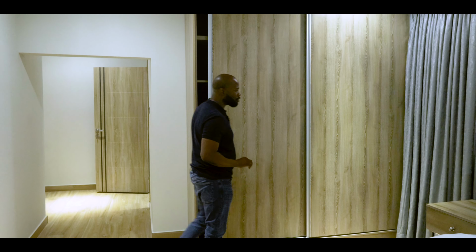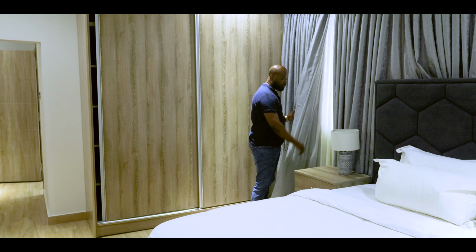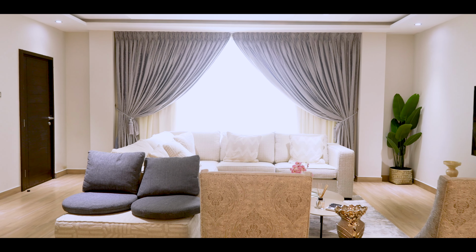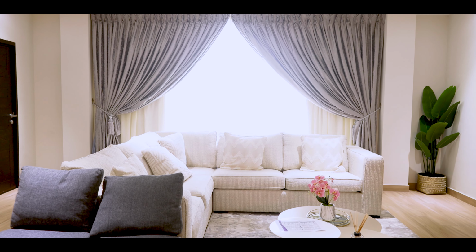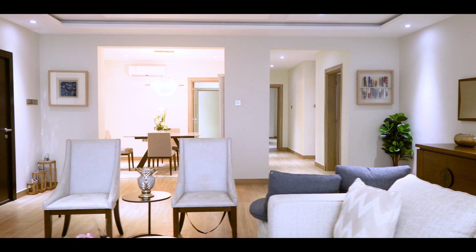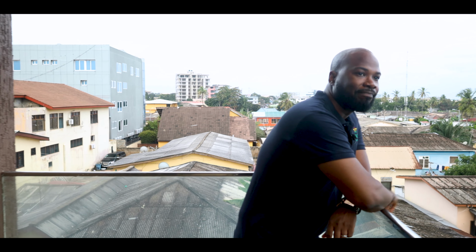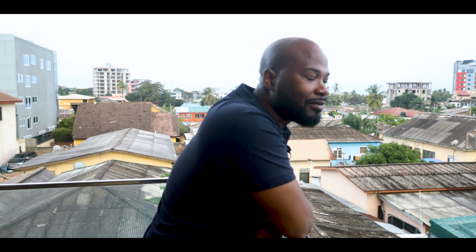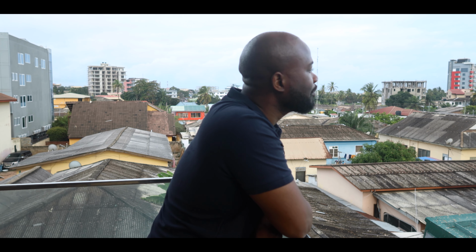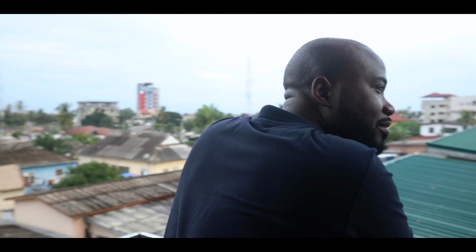I love the decorative order with the curtains and the soft furnishings that you have over here. Nicely done. This is what you call luxury. Sit down on your lovely L-shaped sofa and just chill. You've got your Wi-Fi, you've got your telephone, you've got your nice screen. To the balcony. Oh, I can feel that sea breeze. Take it in. Yeah, this is nice. I can feel that real nice breeze.